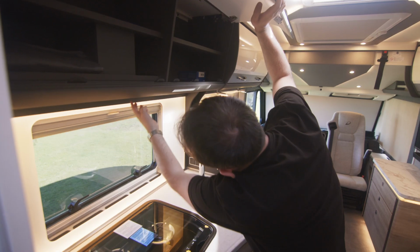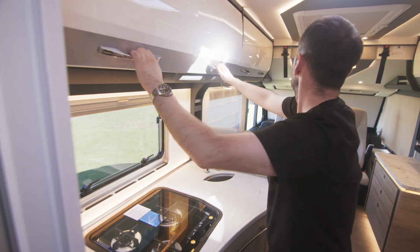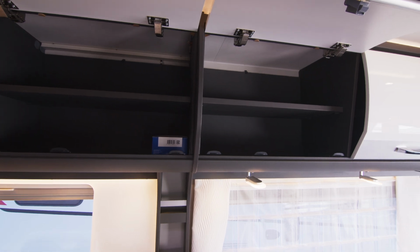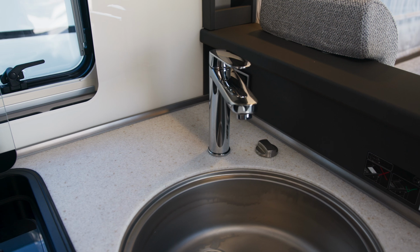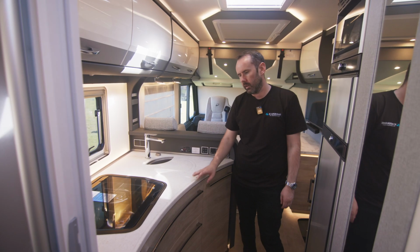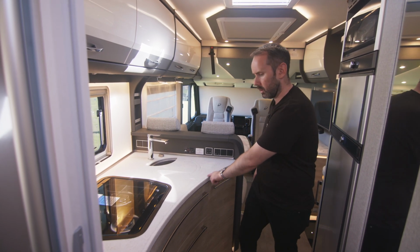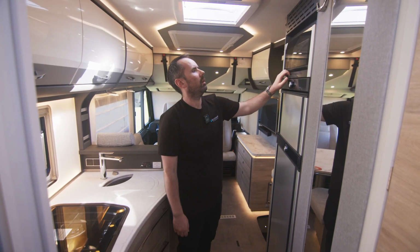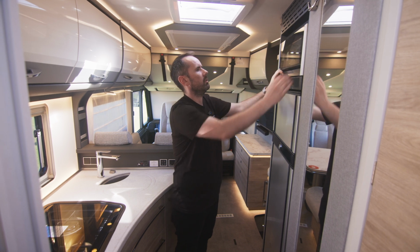It's also got an extractor in there that goes all the way down that side of the van. Decent sized hob, 3-ring burner. So one of the complaints that we might have in the UK about this van is that there's no oven in the kitchen area. I have asked Dethleffs about this, and it's purely to the design, just because it's curved along here. We do have an oven up here, it's just an oven, not a grill, but it is quite high for some people's tastes.